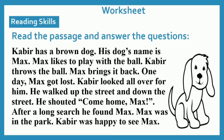His dog's name is Max. Max likes to play with the ball. Kabir throws the ball, Max brings it back. One day, Max got lost. Kabir looked all over for him. He walked up the street and down the street. He shouted, "Come home, Max!" After a long search, he found Max. Max was in the park. Kabir was happy to see Max.